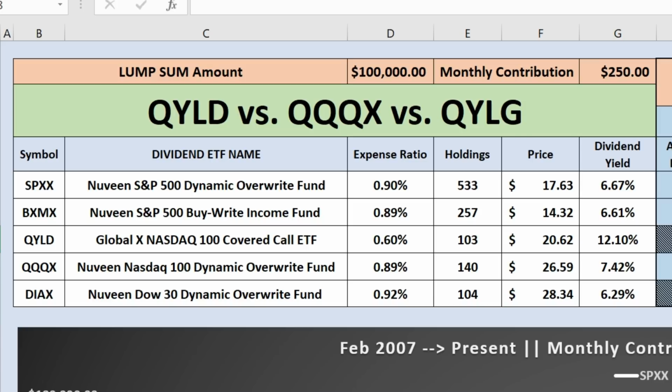Then we have QYLD, which we already talked quite a bit about. QQQX, which we've already talked about, the NASDAQ 100 Dynamic Overwrite Fund, and then DIAX, the Nuveen Dow 30 Dynamic Overwrite Fund. These investments are all very similar in that they take the underlying index, they invest into it, the NASDAQ 100, S&P 500, Dow Jones 30, and then above and beyond those investments, they then sell covered calls.